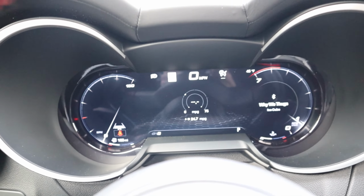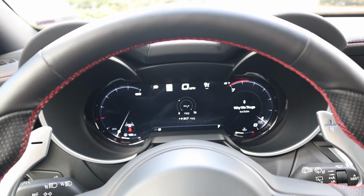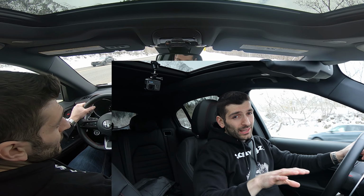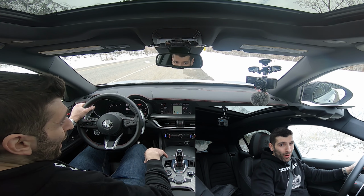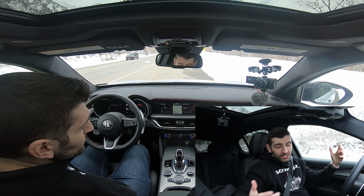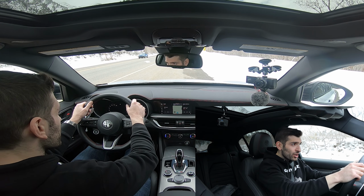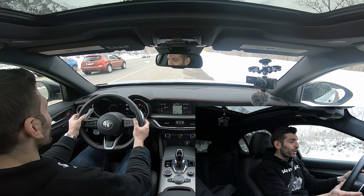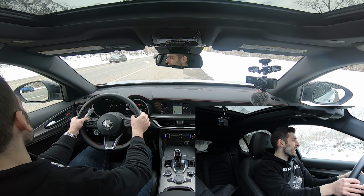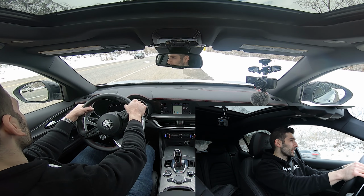So really nice update. I'm glad that Alfa Romeo has kind of stepped up some of their technology here on the inside. Okay, now the next feature I love about this car is its driving dynamics. We're gonna put this into the D mode, which is like the dynamic sport mode. Tightens up the suspension, the throttle response is a little bit better, and then we're actually gonna put this into manual mode and use these paddle shifters, and let's see how this thing accelerates.